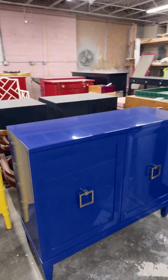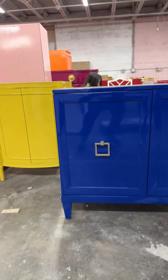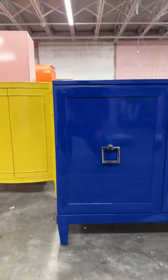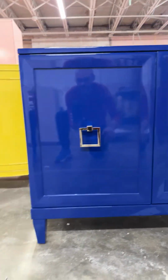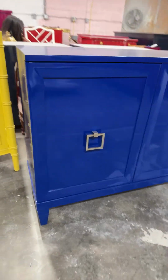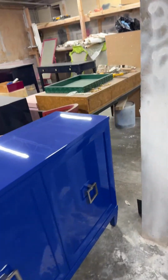This is a 40-inch Zane credenza in some kind of an electric blue type color. Hon, what's this blue called? Electric blue. Okay. Again, sharp looking piece, right? I really like this, especially with the chrome. I think it looks better with the chrome than with the brass. So, all right, we got that going on.